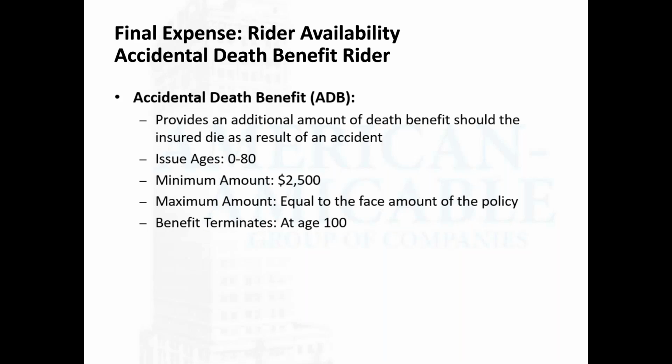The minimum amount is $2,500, and the maximum you can do is whatever the face amount is. So if you do a $15,000 face amount for the base policy, you can do anywhere from $2,500 up to $15,000 of coverage for the accidental death benefit. The price will go up a little bit as you add more coverage. This rider will terminate at age 100. If they live past that, they would not receive the accidental death benefit.